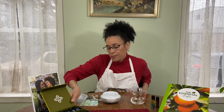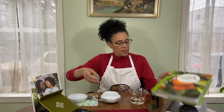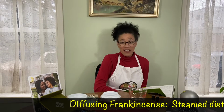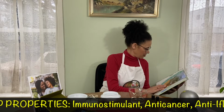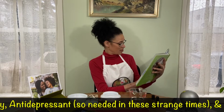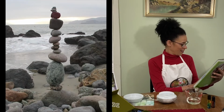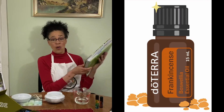Let's see which one we should choose. I think I'm going to do frankincense, but let's see why I would do frankincense. This is a book I got from Kate that tells how to use every essential oil that doTERRA sells. Frankincense, 110. Frankincense, steam distilled. Top properties: immunostimulant, anti-cancer, anti-inflammatory, antidepressant, and restorative. What I'm interested in is the emotional balance and the restorative, since our life is so strange right now. So let's go ahead and do this with frankincense.